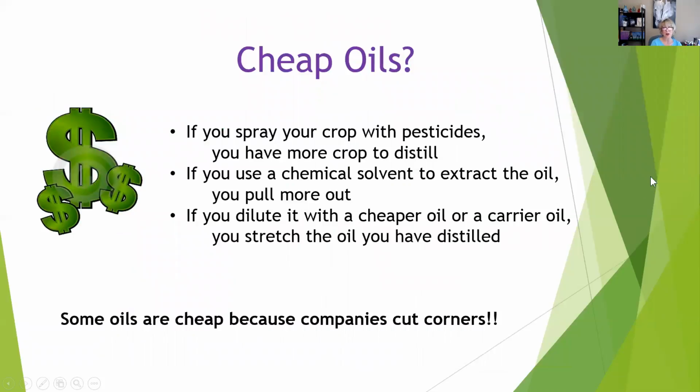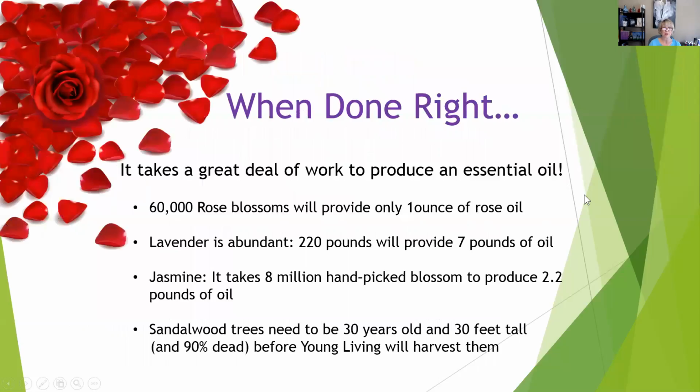When you spray your crop with pesticides, you're going to have more crop to distill. If you use a chemical solvent to extract that oil, you're going to get more out of it. And if you dilute it with a cheaper or a carrier oil, you can stretch the oil that you've distilled. This is how you can get people selling oils really cheap.